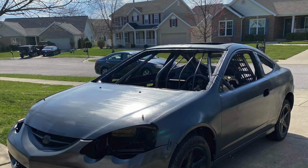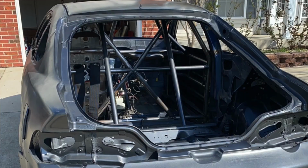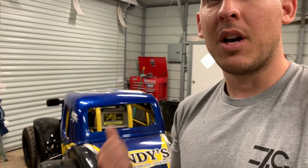And a quick update, my brother did get his race car about 95% of the way done up in St. Louis, so we'll be dropping a video soon for you guys on that. And then also stay tuned, we're going to have some legend videos on getting this legend car set up for Sunny South and also doing the changes to mine.